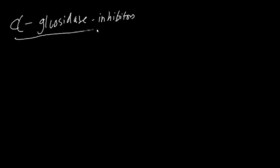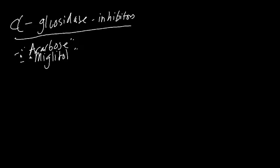We've covered 4 already, and there's going to be 7 that we're going to touch upon. This is going to be the last one that's going to be the most important. So we've got the alpha glucosidase inhibitors. Now there's going to be a couple prototypical drugs again. Acarbose and miglitol. Okay, so there's our 2 prototypical drugs that we're going to beat.